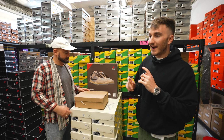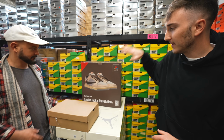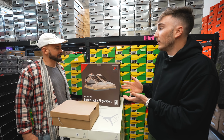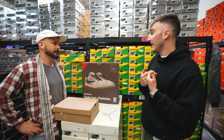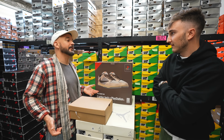All right, so we got the final pair that we're gonna show here, and that is going to be the Cactus Jack PlayStation Dunks. Now, these are probably one of the most limited shoes. It's what, 24 pairs? Yeah, 24 pairs. How many pairs have you seen? I've only ever seen somebody have one. Well, here's another one, right?